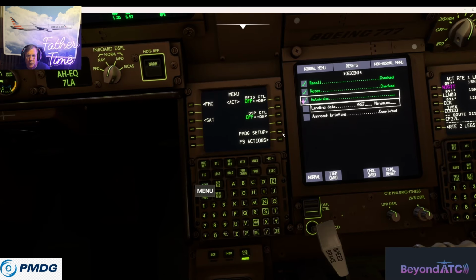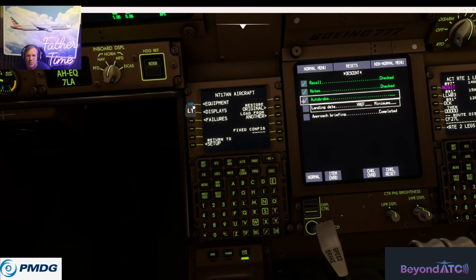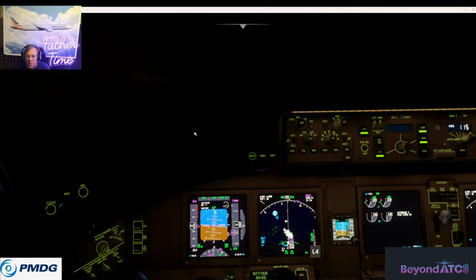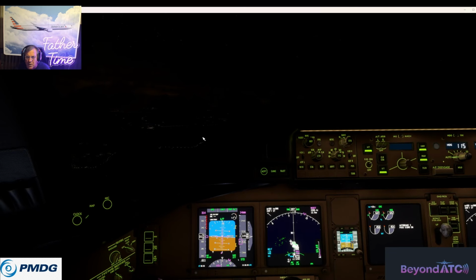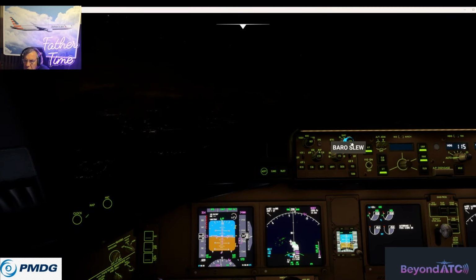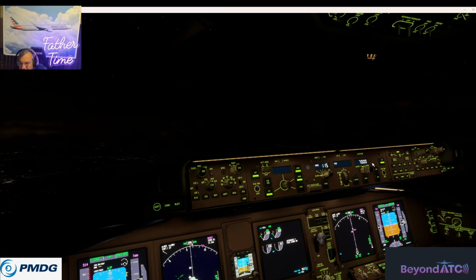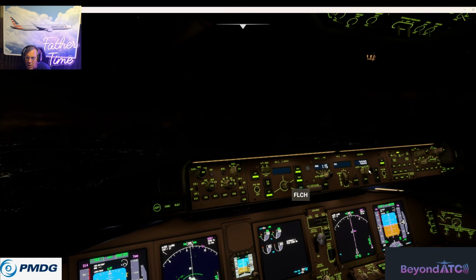Image, menu, PG setup. American 142 Heavy, descend to 7,000 feet, QNH 0989. Descend to 7,000 feet, 0989, American 142 Heavy. 7,000 feet, guys. Put that in the window. 7,000 is actually normally a flight level, but he did give us that, so we can go start down.